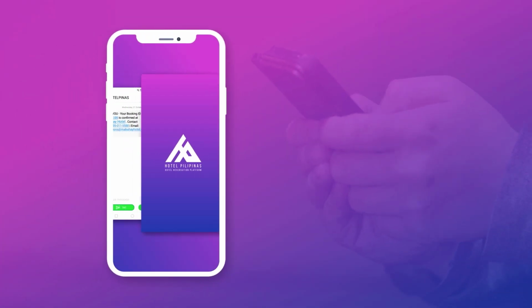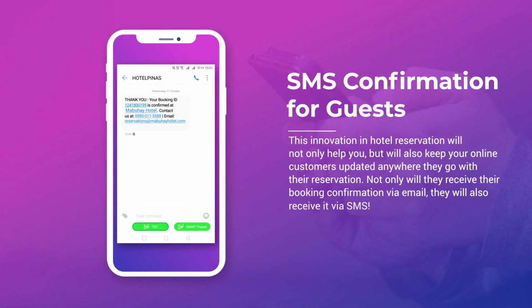SMS confirmation for guests. This innovation in hotel reservation will not only help you, but will also keep your online customers updated anywhere they go with their reservation. Not only will they receive their booking confirmation via email, they will also receive it via SMS.